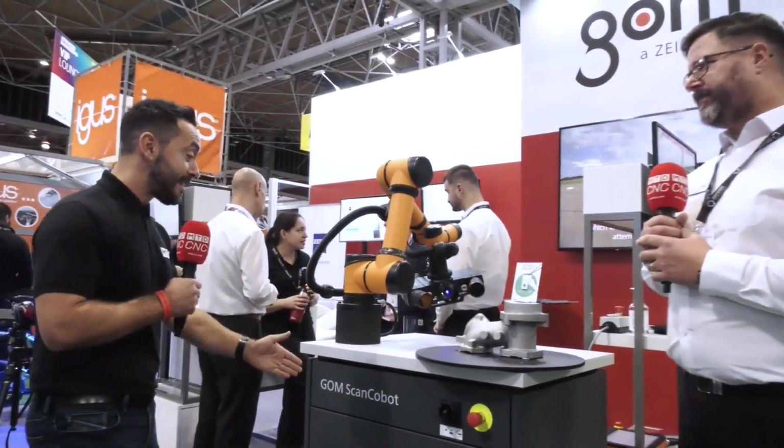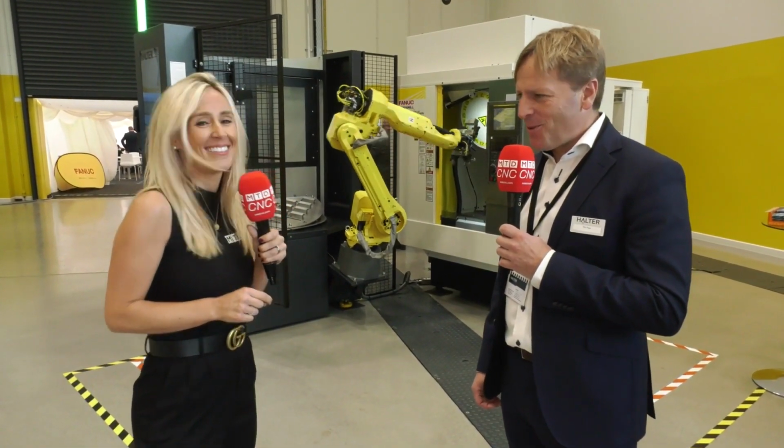The GOM Scan Cobot. We're here at the Fanuc Open House and I've collared Rick here to tell me about the Halter Load Assistant. He's also got some chocolate there. I'm hoping he's going to let me have some later. We'll share some chocolate maybe.